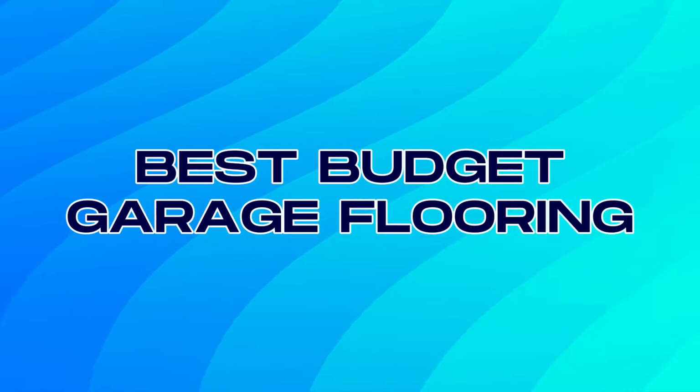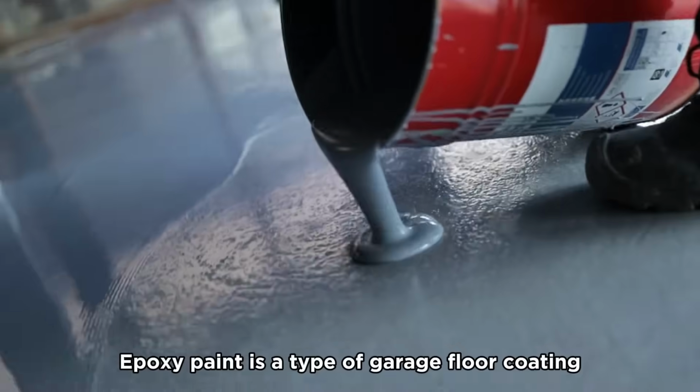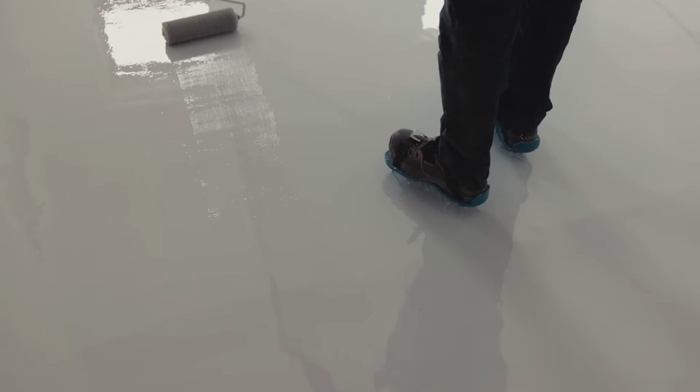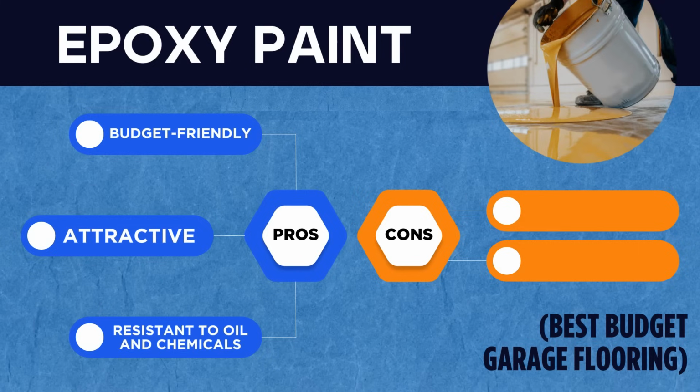Let's start with the best budget garage flooring. In that category, your best bet is epoxy paint. Epoxy paint is a type of garage floor coating that's applied as a liquid, which then hardens into a glossy finish. It's a cost-effective solution for budget-conscious garage owners. It provides a sleek appearance and helps protect your concrete floor from stains, chemicals, and scratches. However, it's not the most durable solution, and you need real preparation for best results.